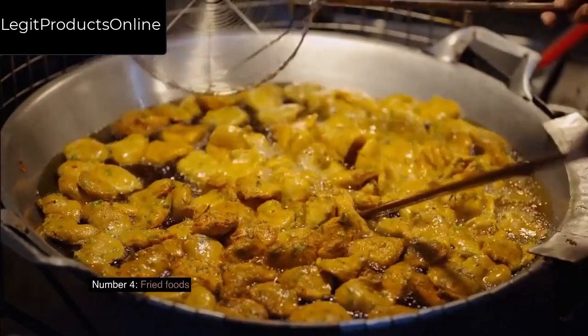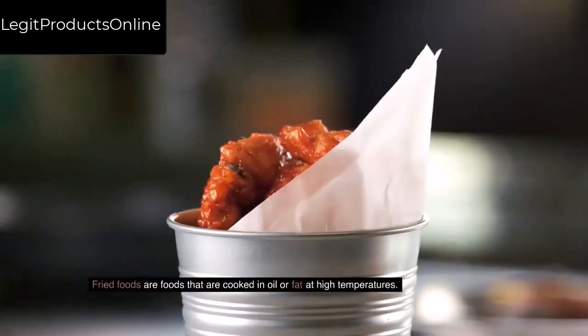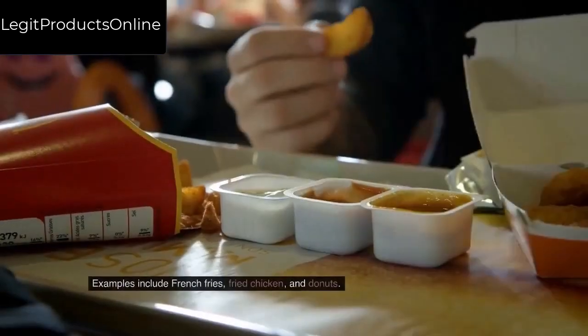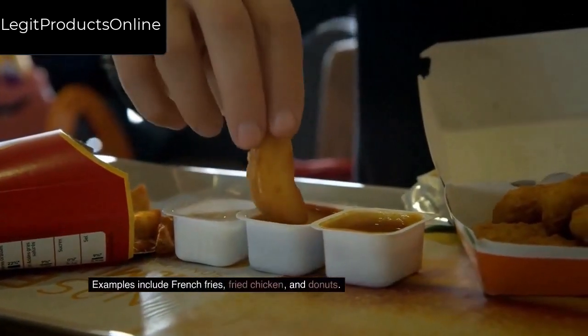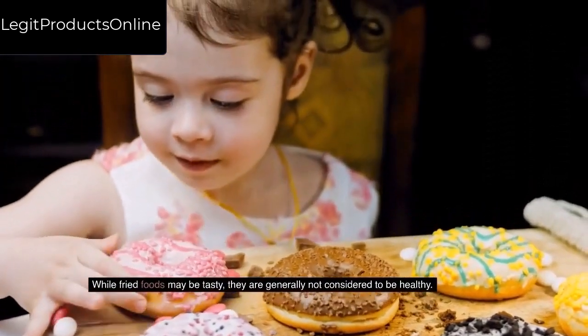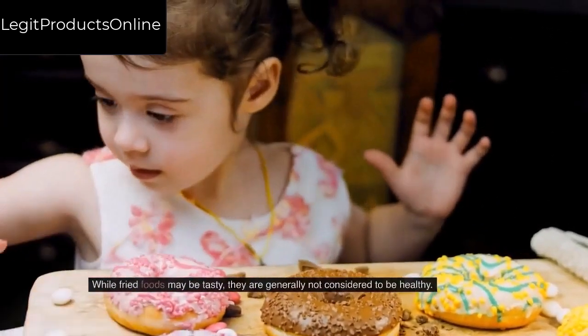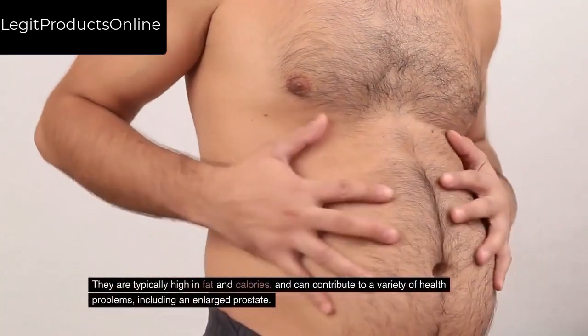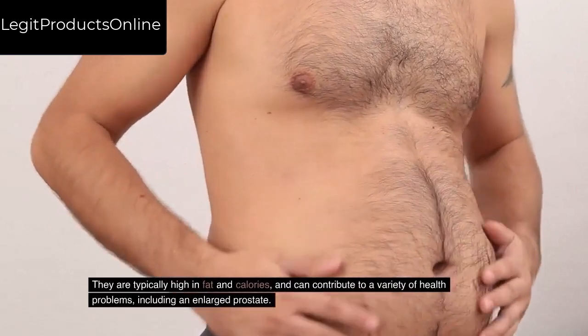Number 4. Fried foods. Fried foods are foods that are cooked in oil or fat at high temperatures. Examples include French fries, fried chicken, and donuts. While fried foods may be tasty, they are generally not considered to be healthy. They are typically high in fat and calories, and can contribute to a variety of health problems, including an enlarged prostate.